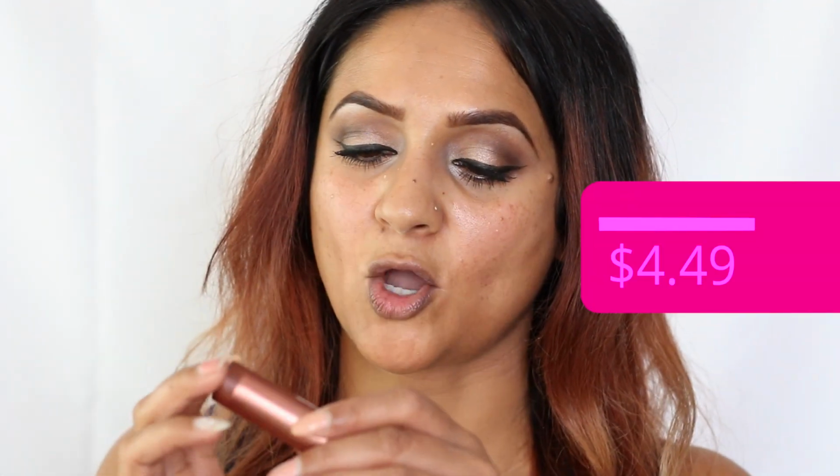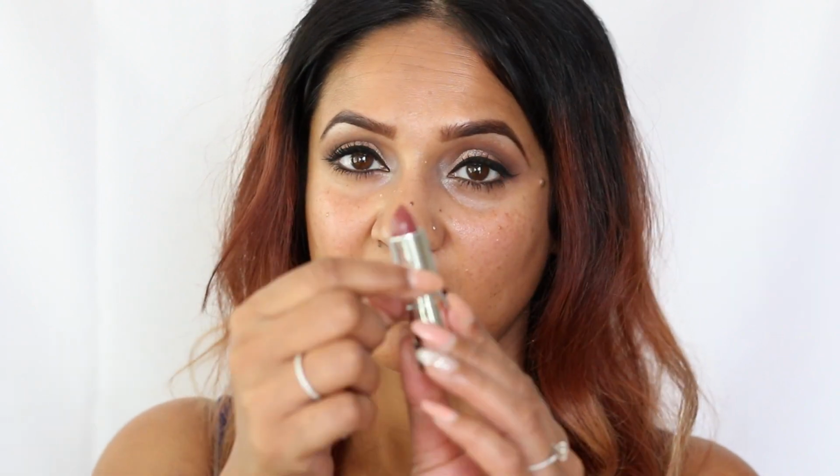And I am using the Essence Matte Lipstick. This is an 02 Perfect Match. Gorgeous, gorgeous color, guys. And what I'm gonna do is I'm gonna double it up. So I'm gonna apply it as lips and cheeks. So I just marked it down on my cheeks, and I'm just going to use my fingers to blend this out. So that's really pretty, such a nice color.